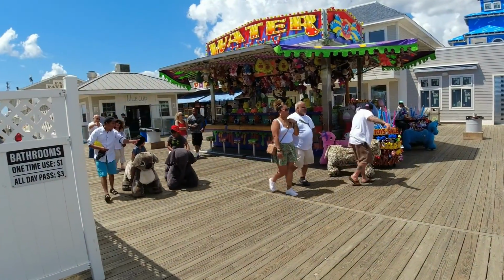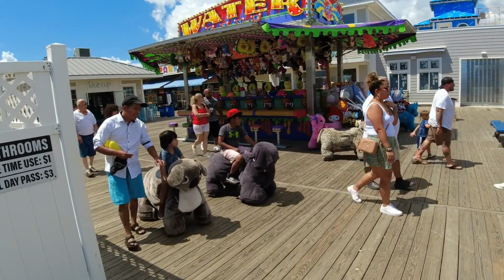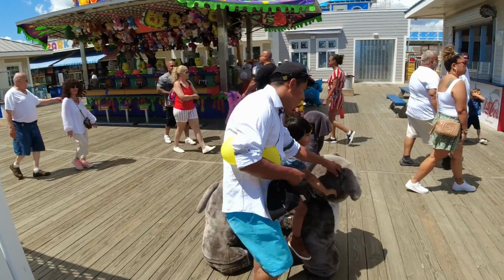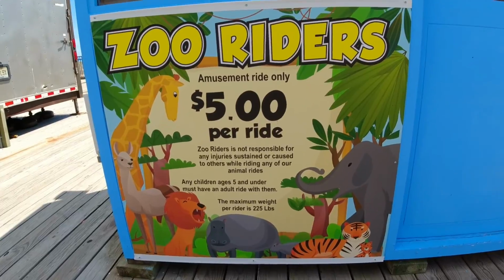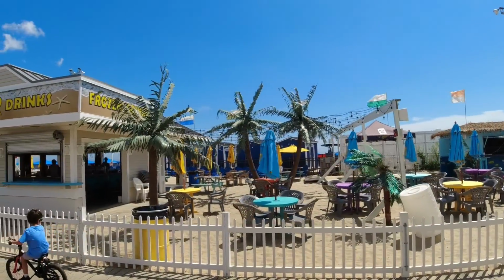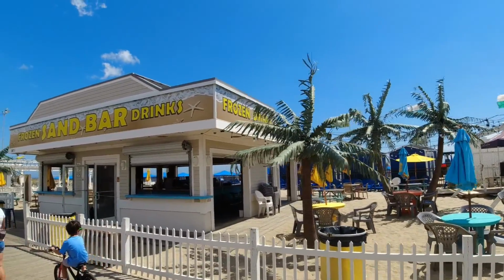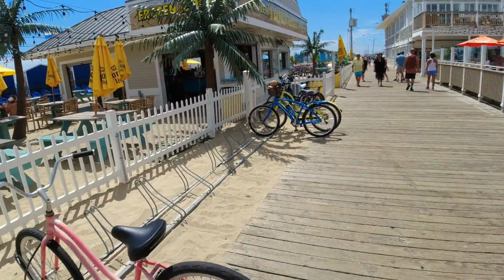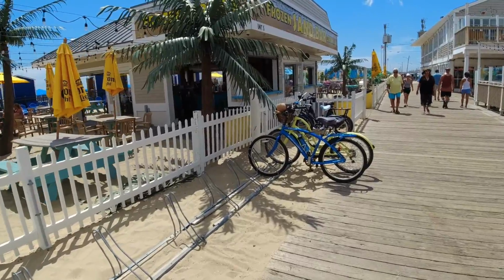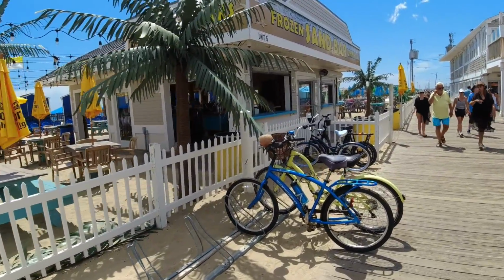All right, here's something I've never seen on any boardwalk. Remote control animals. They're called zoo riders. There's a cool little bar. And they got frozen drinks, sandbar drinks. And this is how you get around on the boardwalk. Bob Bike, make sure you're renting them.